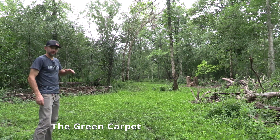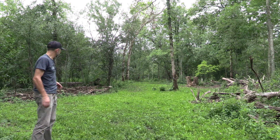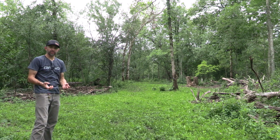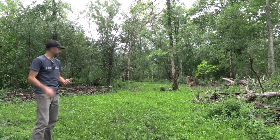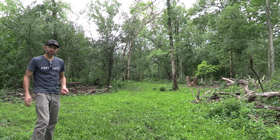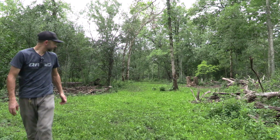It's quite the difference once you hit it with the weed whip. There was a lot of clover just underneath the weeds trying to pop up. It's actually pretty good. Definitely looks a lot better, and we're giving these good plants a chance to survive.